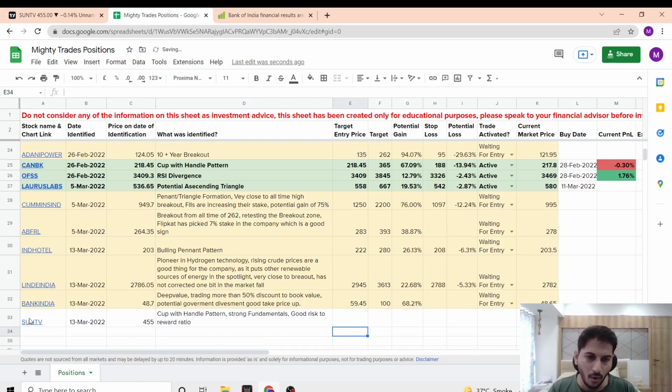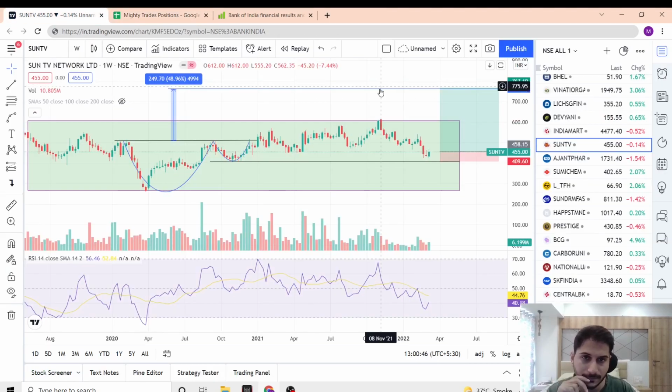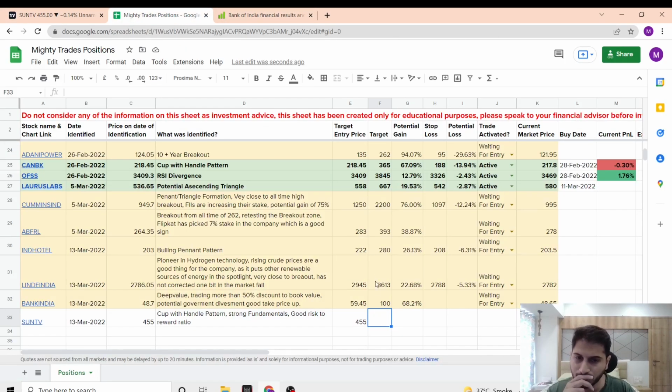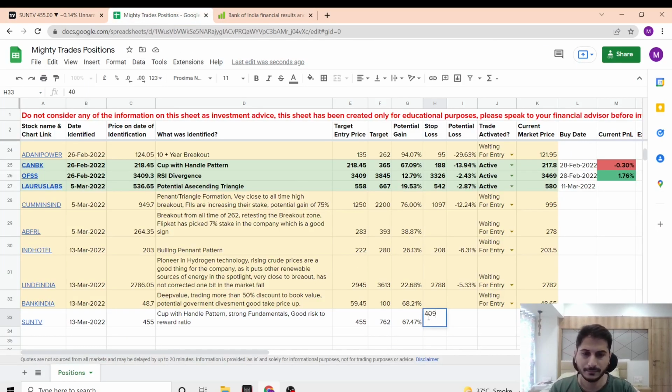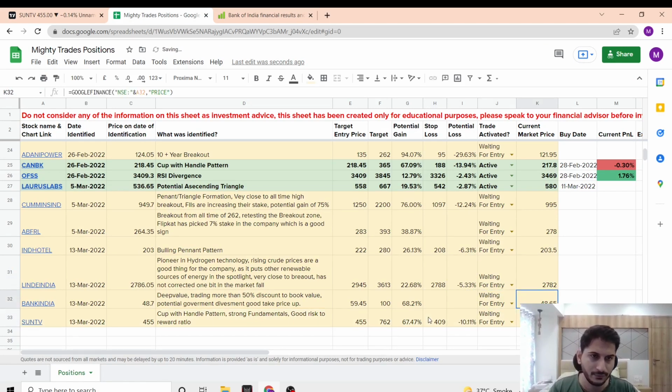So this will be more like an investment because I see this taking minimum 1.5 years to achieve this target. So let's see how long it takes. 762. Okay, that is the target. The potential gain is 67%. The stop loss will be 409. We are waiting for entry. This is the current market price.